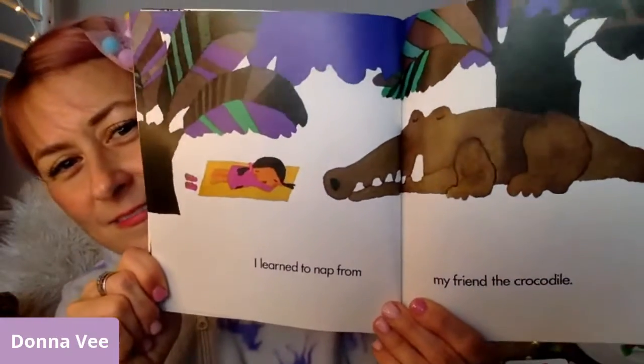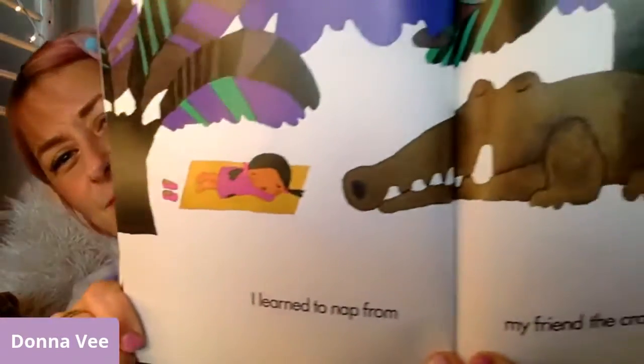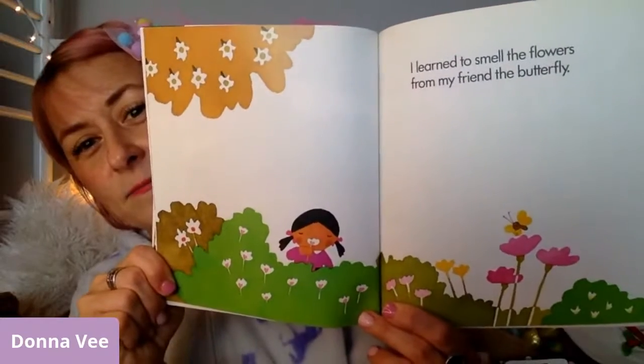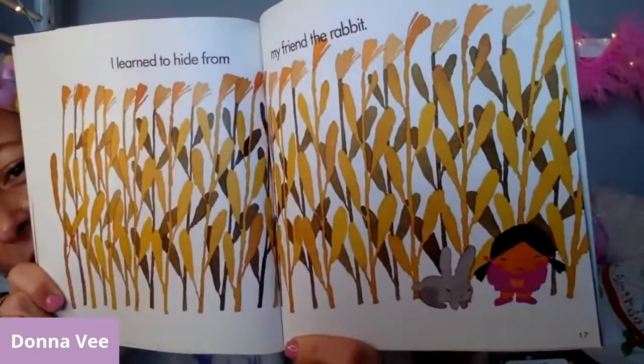And I learned to nap from my friend, the crocodile. I love how she has her little shoes off. I learned to smell the flowers from my friend, the butterfly. And I learned to hide from my friend, the rabbit. Look, they're hiding. They're playing hide and go seek. There they are. I learned to explore the earth from my friend, the ant.